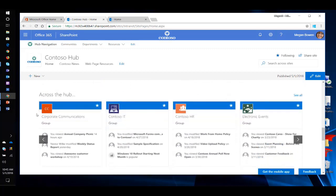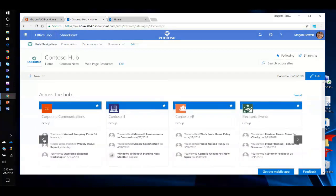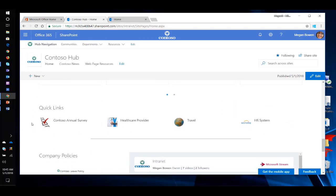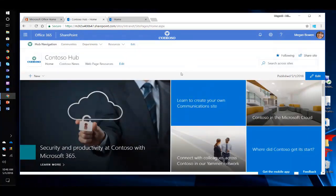We also have at a hub this special part called a sites part. So this looks very similar to that SharePoint home page where people can get an at-a-glance view of what's happening across all of the sites connected to the hub. So it's, again, a great way to bring in that set of experiences here and make them available natively. Here I've got a list of links. Let me show you some of the other ways that we're bringing in other experiences.